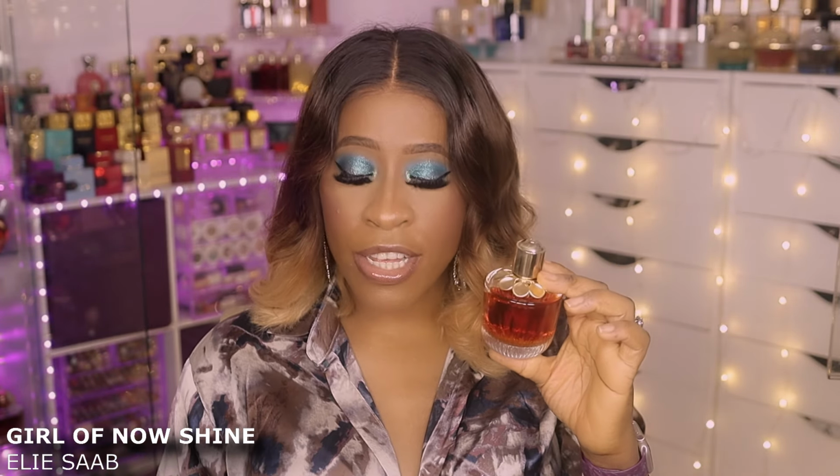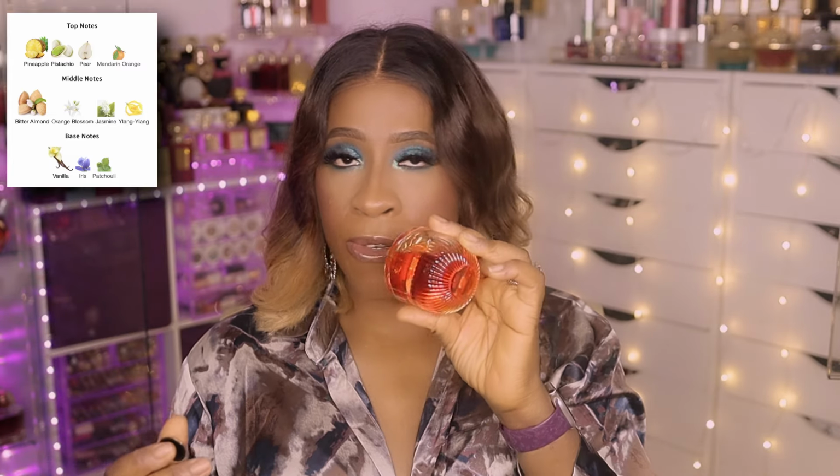Next fragrance I'm going to be pulling out for fall is from Elie Saab. This is called Girl of Now Shine. This is a little bit tropical because it does have a pineapple to it. It has some almond, it has pistachio in there, it has some amber, some vanilla. I believe it has patchouli in there because I do get the patchouli. And something powdery about it. Maybe there is an iris in here.